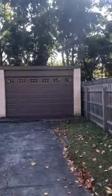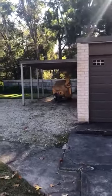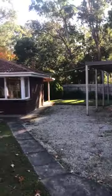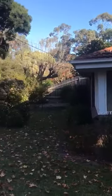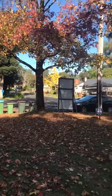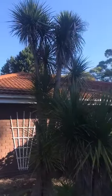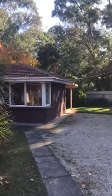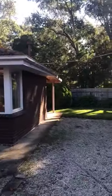So as we come up the driveway, we have a single lock-up garage, next door a single carport, and open space, so plenty of parking. Let's give you a nice shot of the front garden. Really quiet area. Not far from Eastland and Eastlink, so accessibility to the city is fantastic.